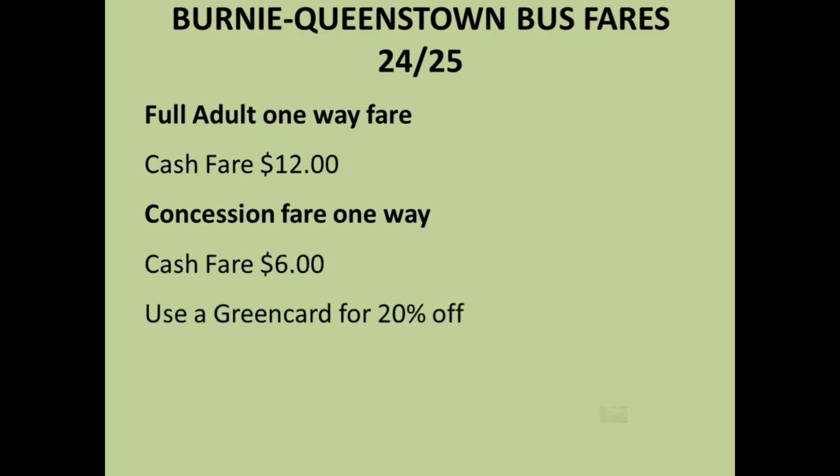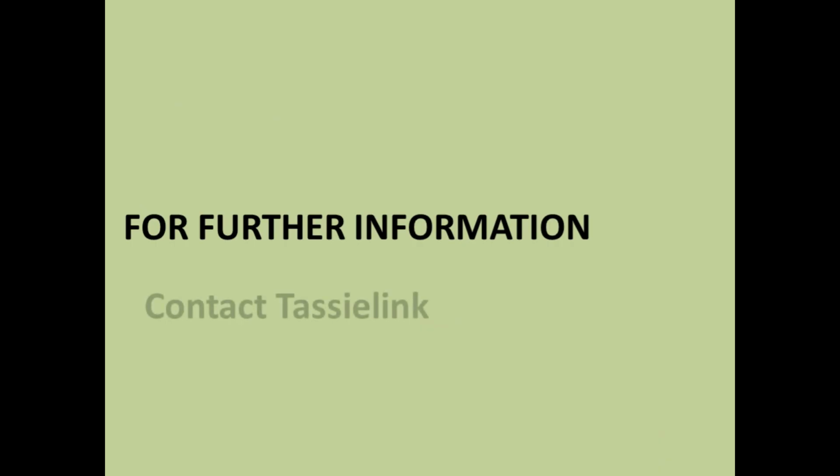You can use a green card and get 20% off. And that's available from Metro Tasmania outlets and from TassieLink. So further information is available there.